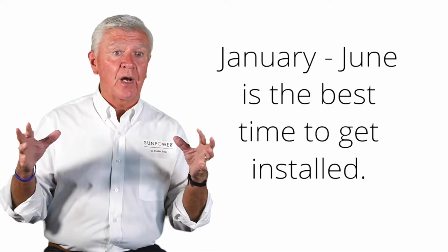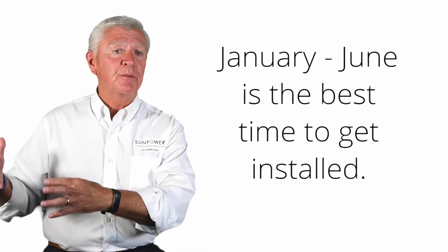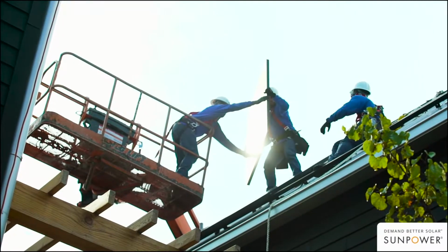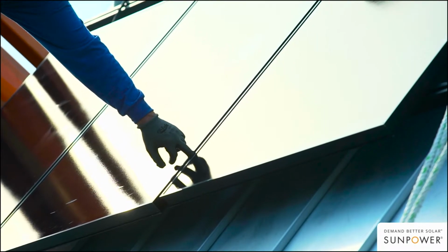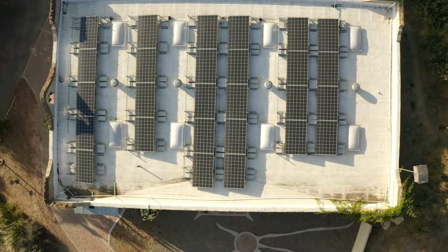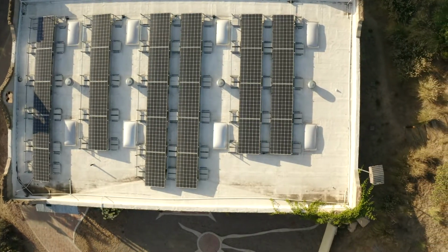And last but not least, the first half of the calendar year, from January to June, is always the best time to go solar, because in our business, as the air conditioning bills come in and people start looking at that, the second half of the year always gets much busier for us. And so we can give you an especially good deal in the first half of the year, and in the first quarter especially, sometime between January and March, April is the best time.